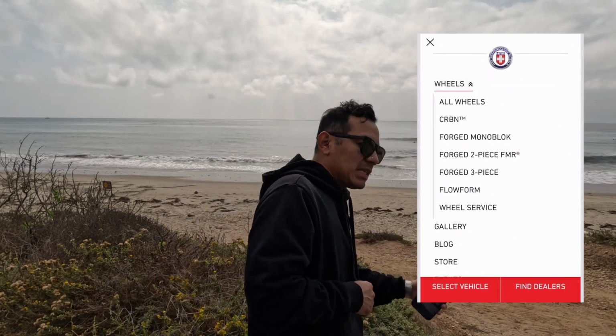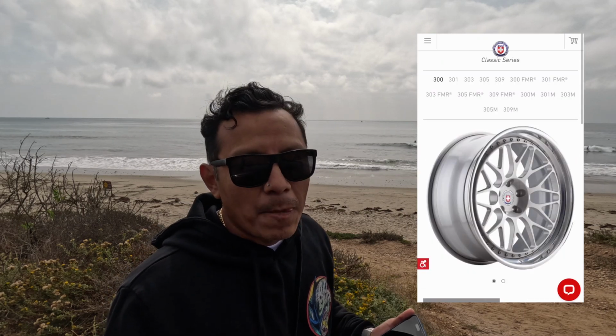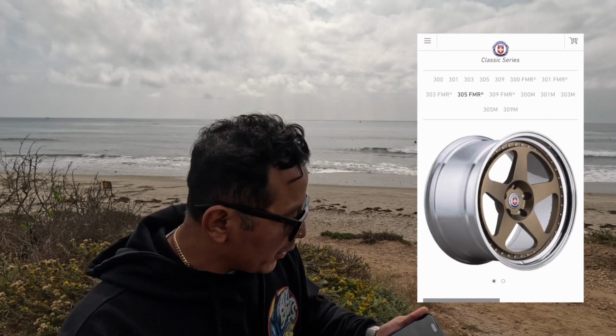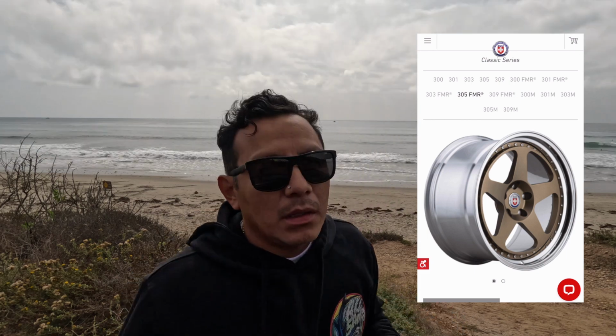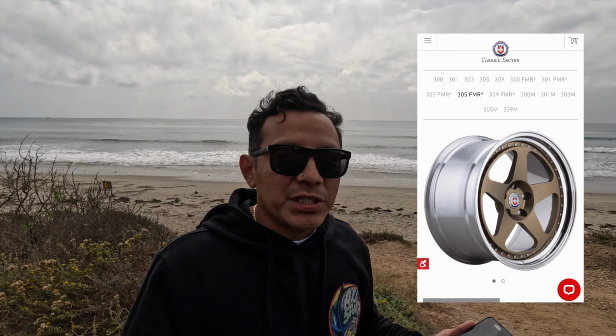Now, for this one, I wanted to be special. Everyone was kind of just going for those usual wheel selections, so the 305s were honestly the best selection that I could have gone with, and I'm very happy that I went with this style. As you guys know, I have a 3-piece wheel on my M4. Now for the G80 M3, I went with a 2-piece. The main reason for that is because with the 3-piece wheels, you have more parts that can fail. With a 2-piece wheel, it's less parts to fail.